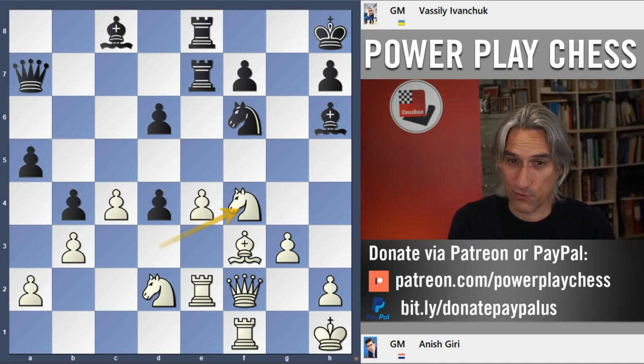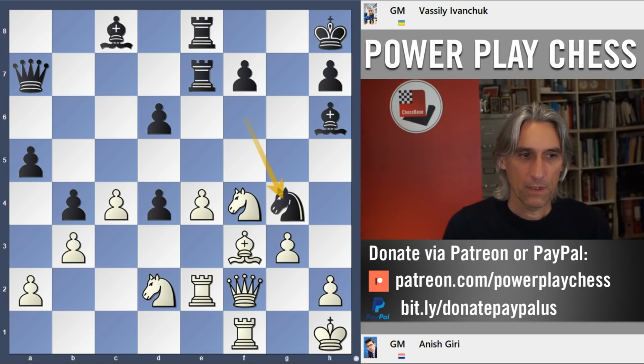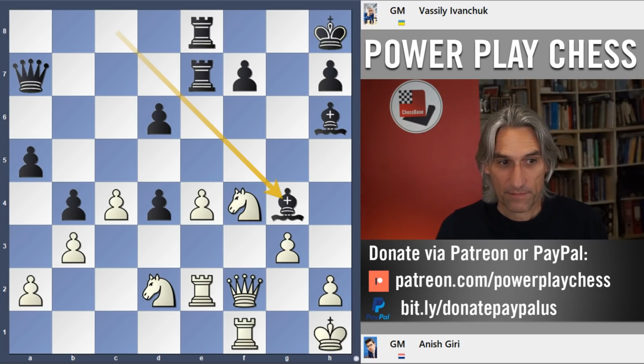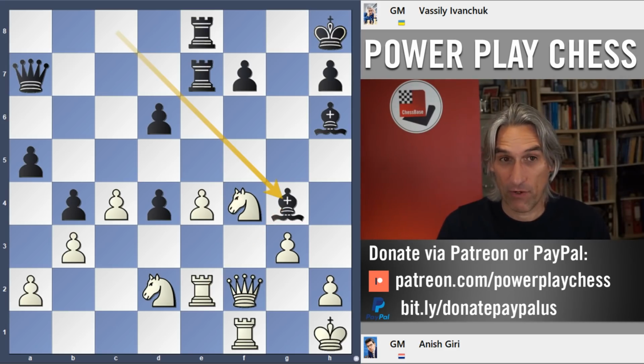Giri would like a draw in this position, I can tell you. He's under pressure. But, of course, Ivanchuk plays on. Knight g4. Threatening the queen, and if that knight lands there, that's a disaster. So bishop takes knight, bishop takes bishop. And things are really going black's way. Bishop attacks the rook. I mean, maybe the best chance here is to play knight d5 just to give him some material, but I think it's basically already very, very good for black.